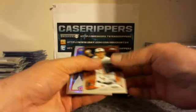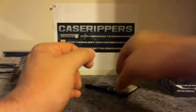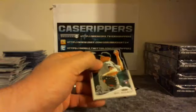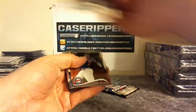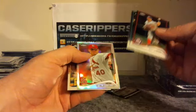Thank you, Bronx. Fielder, is anybody got the Reds in the room? Tavares rookie. Holland X-Fractor. Darnold. Almonte rookie. Shelby Miller refractor. Pretty sweet. Appreciate that, Bronx.